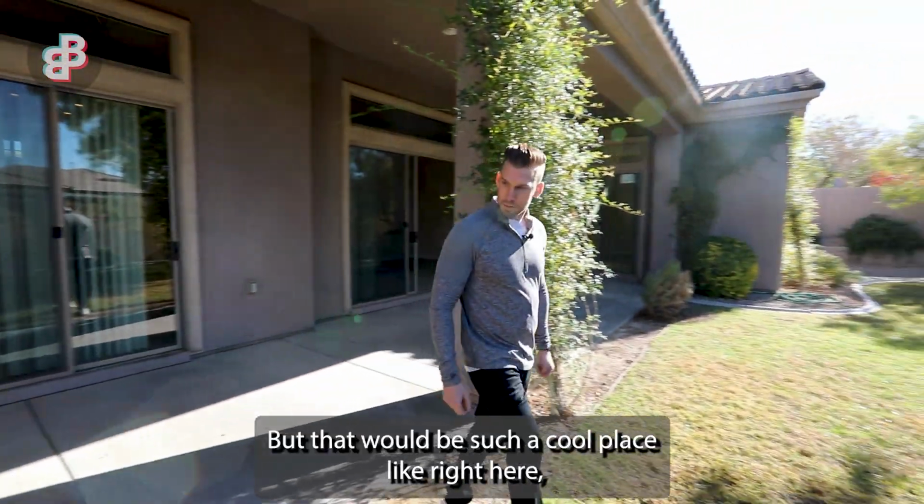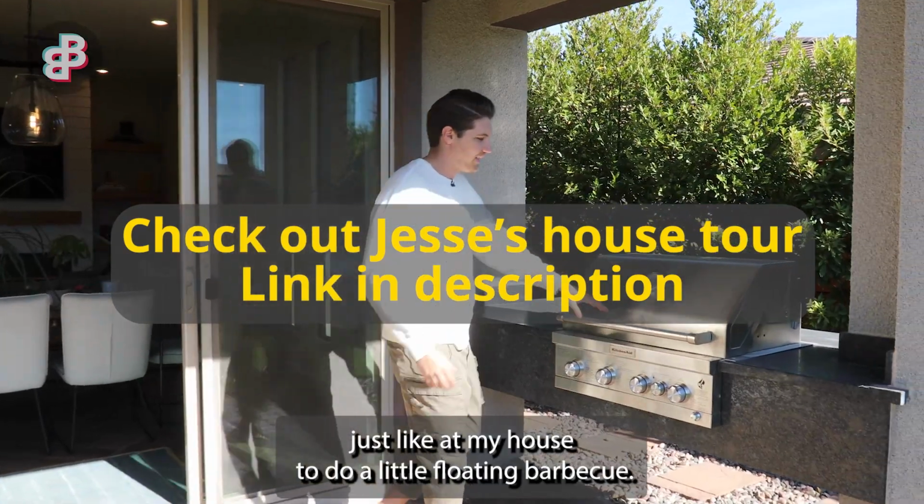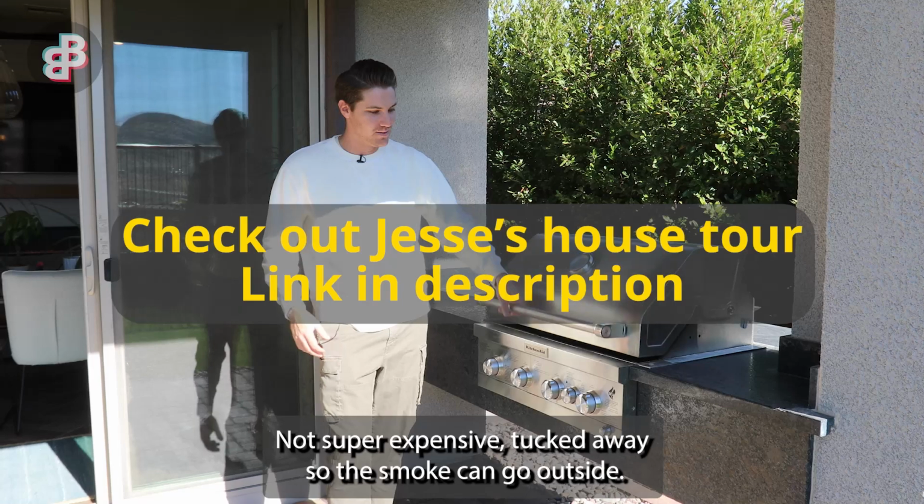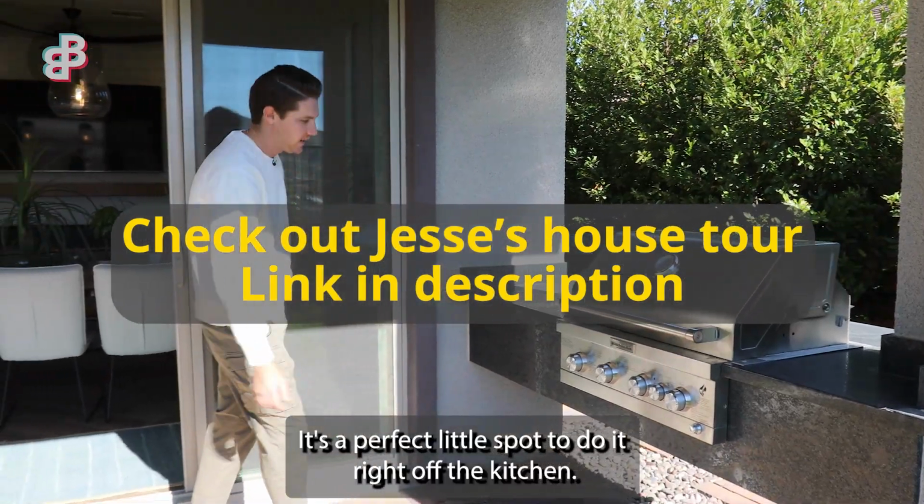But that would be such a cool place, right here, just like at my house, to do a little floating barbecue. Not super expensive, tucked away so the smoke can go outside. It's a perfect little spot to do it right off the kitchen.